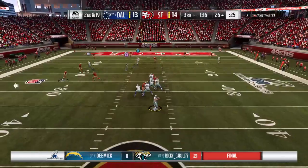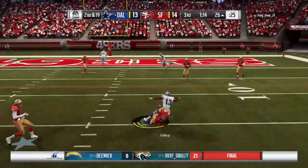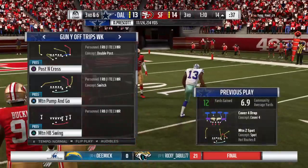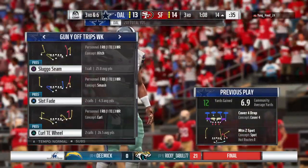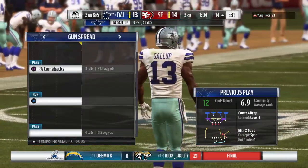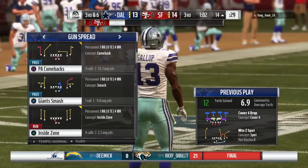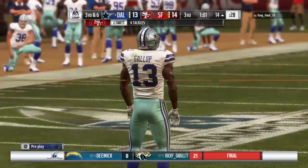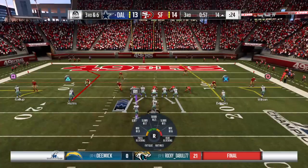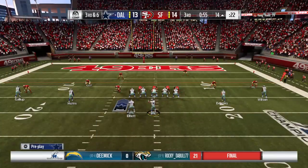Prescott now on 2nd down. That's into the hands of Gallup over the middle. And he'll get him inside the 15 down to the 14-yard line. It's a pickup of 12, and that'll set up a 3rd down. The Cowboys on 3rd down. They're at 50%, 4 for 8. This will be 3rd and 6.